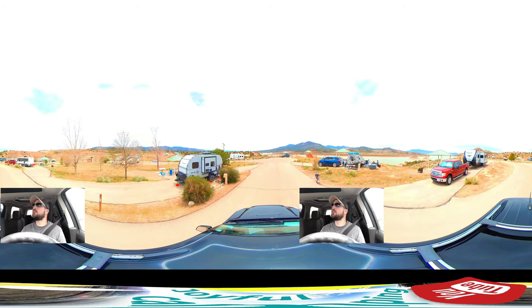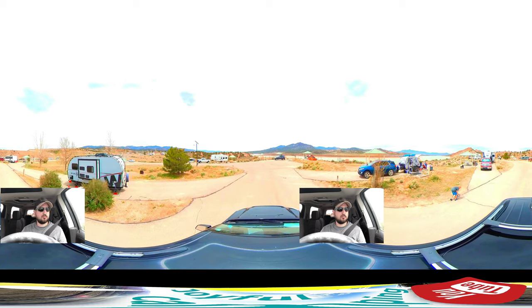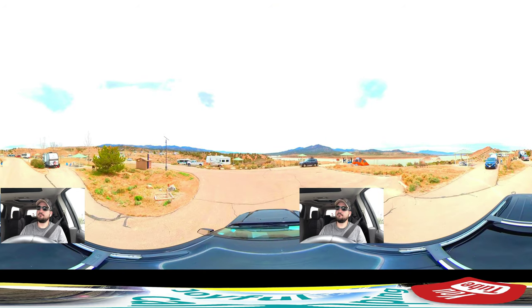But yeah, especially being up on the ridge line like that, you're going to catch a bit of that wind, so it just comes right across the lake. No biggie, but it is what it is.